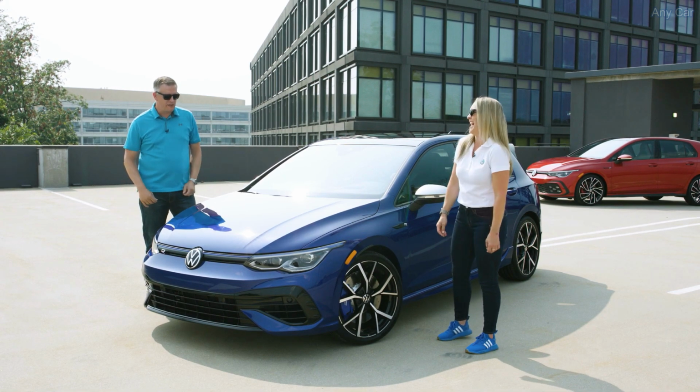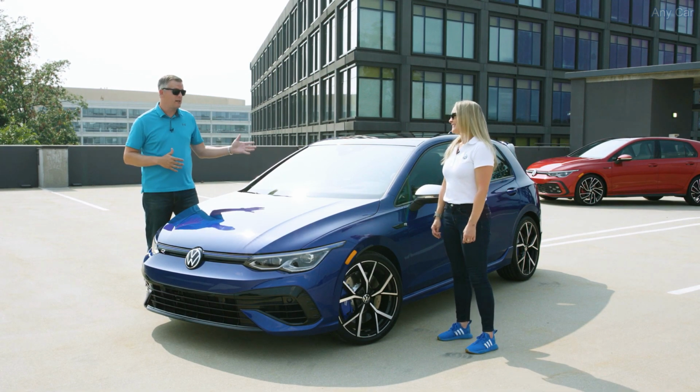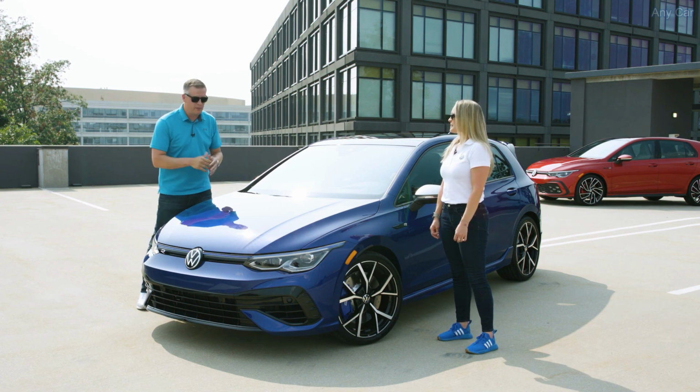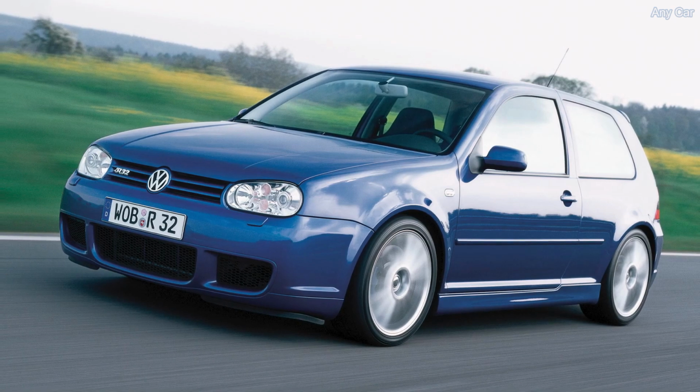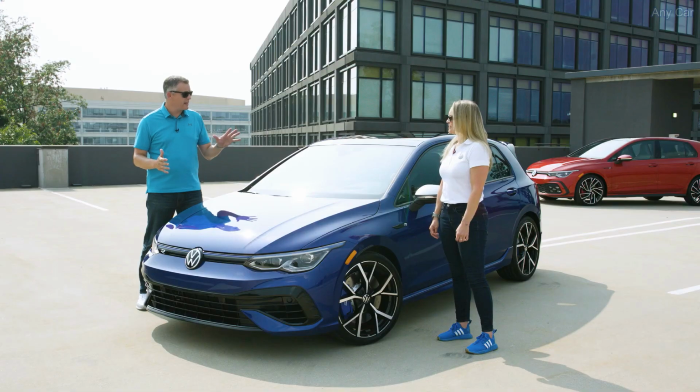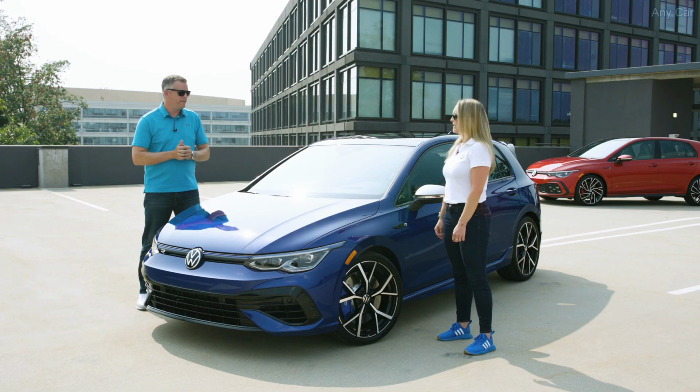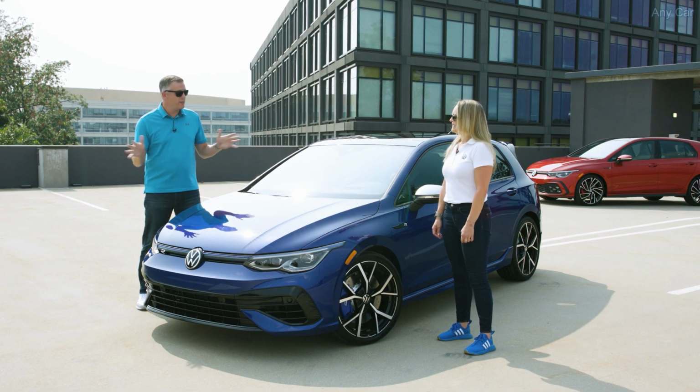The VR6 mated to a very closely knit 6-speed transmission with that famous Haldex 4Motion system, and they produced the legendary R32. Now in the US, I think we were lucky to get about 5,000 of those. 5,000 units, 4 colors, 2004 model year. 4 colors, and it really became an instant icon.